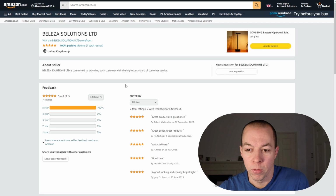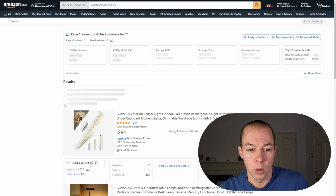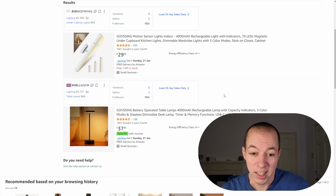And then when it opens up their profile, scroll to the very bottom of the page till you see products and then click on see all products. And this will show you all of the products that this seller sells. And actually, they've only got two products.